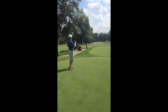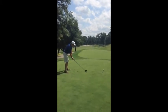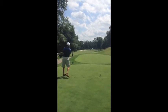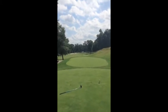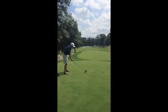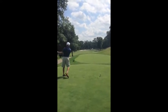It seems Pete is pulling out driver, which is a great decision considering the fact he's been piping his drives today. Let's see what he does. Oh, that is just a magnificent drive. He piped it down the right side there. It is almost too good considering the fact he dropped his club. Incredible shot. All right, well, let's take a look at Pete's swing through our slow-mo cam. Well, as you can see, his swing's perfectly on plane, and that's why he's in the fairway.